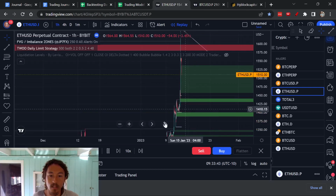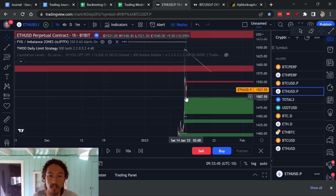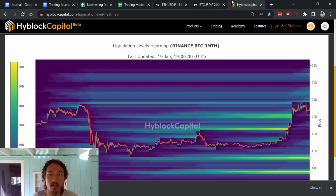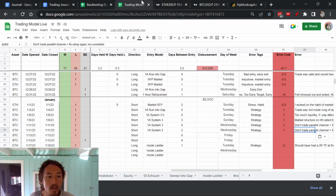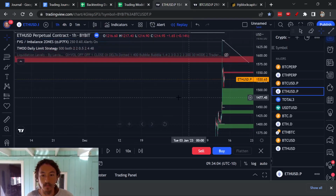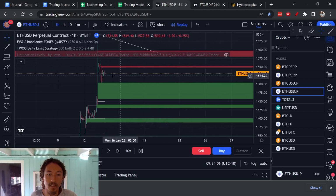15, 16, 17. What was the loss on the 17th? Wait, is that right? 17th, inside ladder. Okay, now we're getting back to present times. So skipping ahead to the 17th.